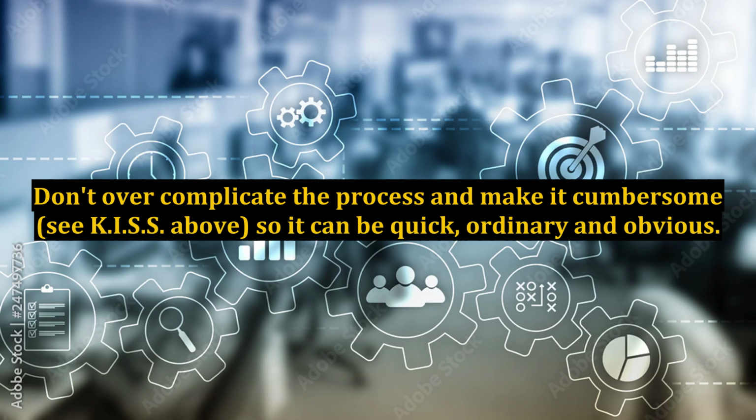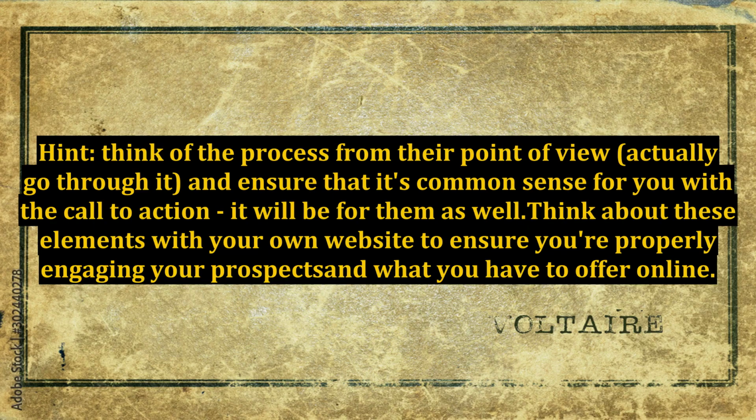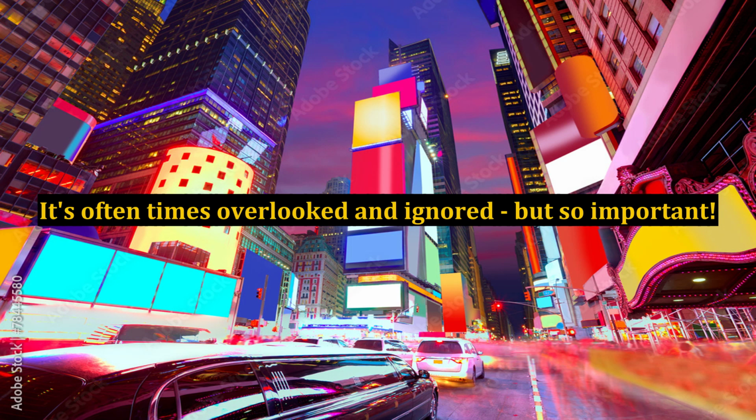See KISS above, so it can be quick, ordinary, and obvious. Hint: think of the process from their point of view, actually go through it, and ensure that it's common sense for you. With the call to action, it will be for them as well. Think about these elements with your own website to ensure you're properly engaging your prospects and what you have to offer online. It's oftentimes overlooked and ignored, but so important.